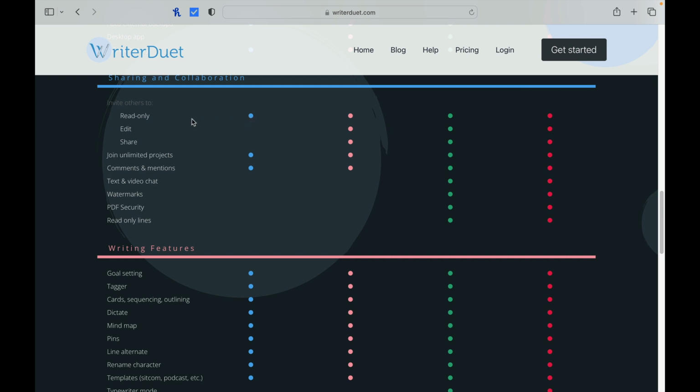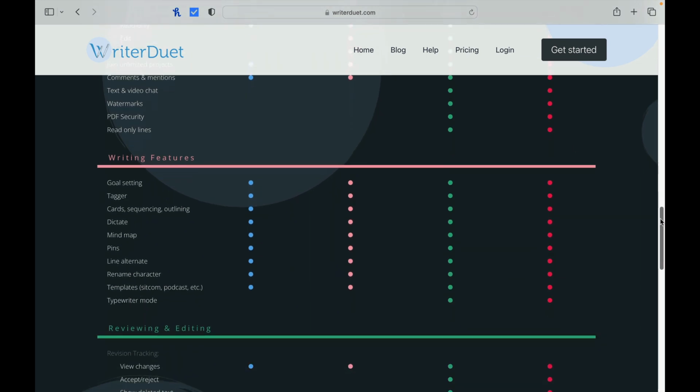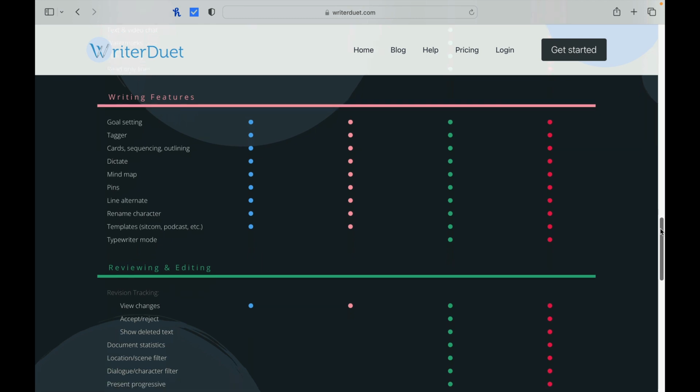They can only read your script. They will not be able to edit it, and they will not be able to share it. If you look at the writing features, these are always interesting to see what is important for folks. You have goal setting, tagger, cards, sequencing, outlining. It's really nice to have that in the free edition, so I really appreciate that.